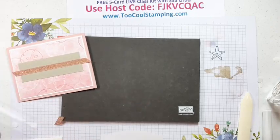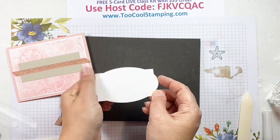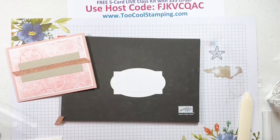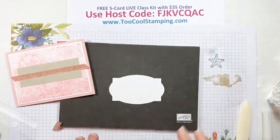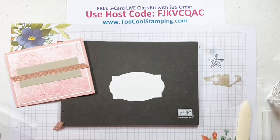So the focal point is gonna start with a Hippo and Friends label. Again, I know it goes with a Hippo stamp set, and you may or may not like hippos, but the die set alone is worth it. I love it. It has so many different label samples there.